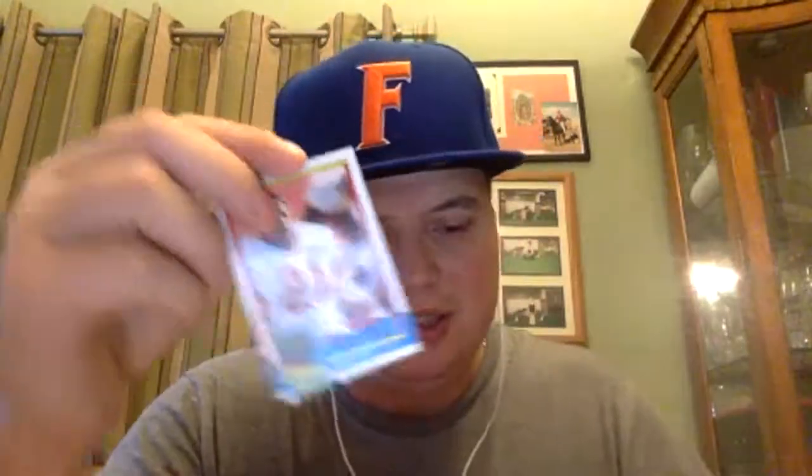Let's see here. Don't like this card, but it's an Ernest Byner from Washington. And since I don't know him and I don't like Washington, that gets in the ripped up pile. And yeah, if you guys have been watching me long enough, you guys know I don't like the Washington name. So Ernest Byner goes in the garbage.